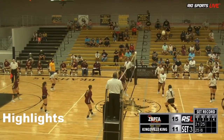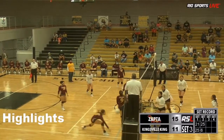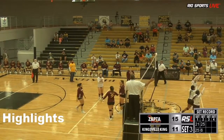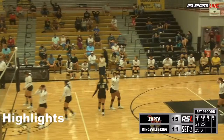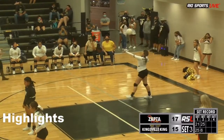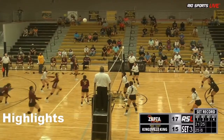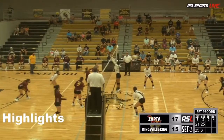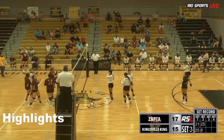There's a setup high. Villarreal sends it over. Played. And there's a nice block by Aldelia Lopez on the front line. Just a heads up defensive. And the most tightly contested contest of the night. And there's a nice attack and the kill there by number 8, Cavelli Munoz.